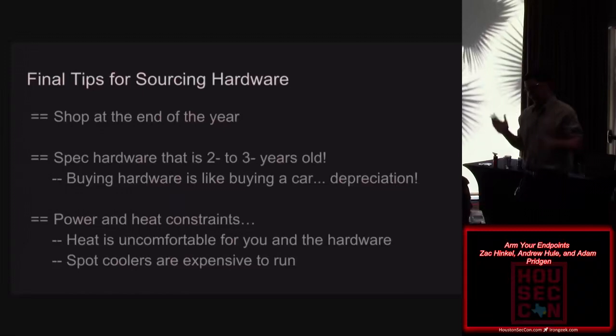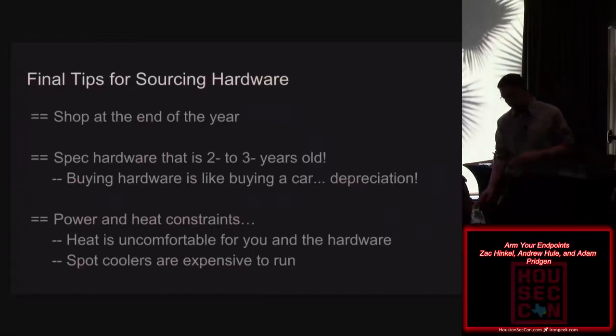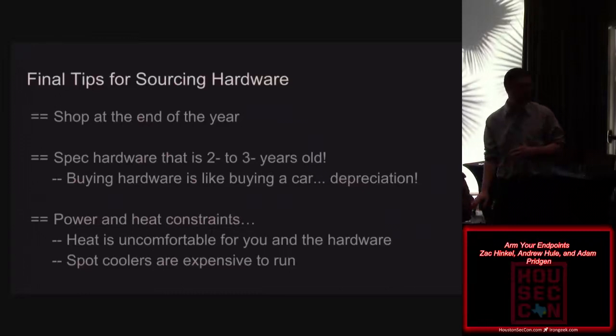So it's really important that you take a step back and ask, do I really need the fastest, newest thing, or can I look back 2 generations, or 2 or 3 years, and get something that's maybe 25 to 10% of the cost? And when you're looking 2 to 3 years back, you might also have this problem with heat. So spot coolers might be something you have to look at.